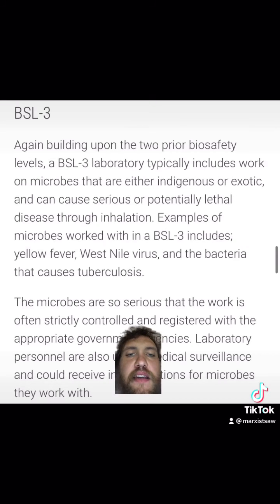BSL-3 is less dangerous but still extremely dangerous, like yellow fever, West Nile virus. These types of things are the examples that they give. But like BSL-4, they're just less rare than BSL-4.